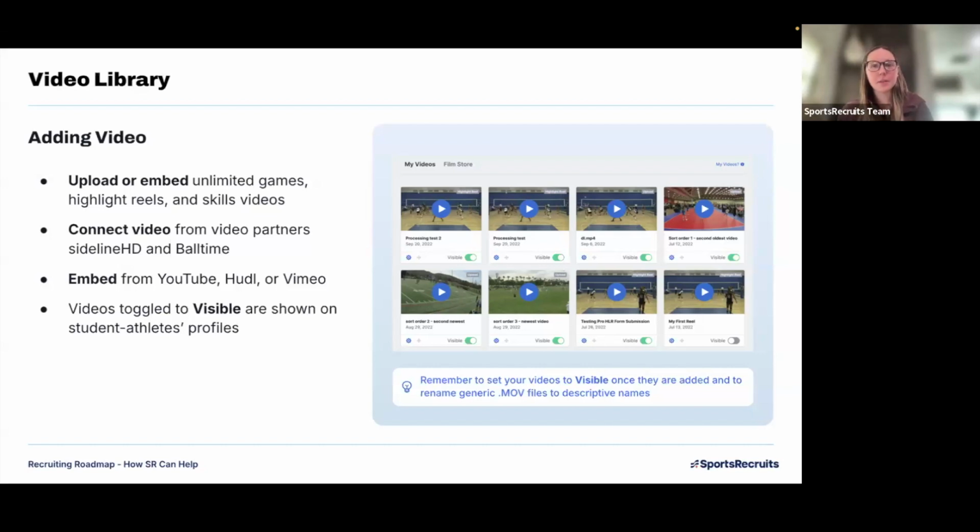You can also connect video from video partners. We're partnered with Sideline HD and Ball Time, so if you have accounts with them, you can directly connect video to your Sports Recruits profile and be able to publish highlight reels and video for coaches to see directly on your Sports Recruits account. Same with YouTube. It's not a connection, but you can embed video from YouTube, Hudl, or Vimeo. If you have a YouTube highlight reel and you don't feel like downloading it, you can just embed it directly to your profile.